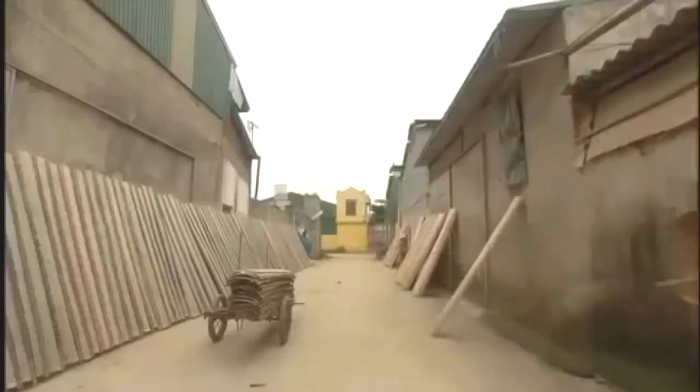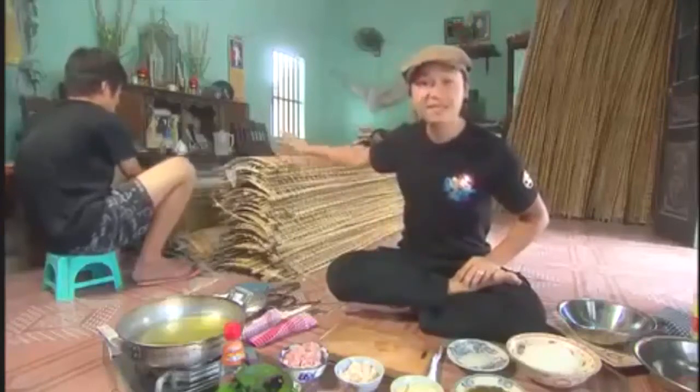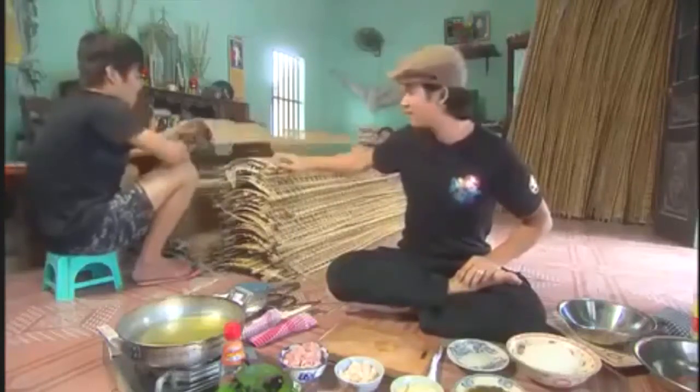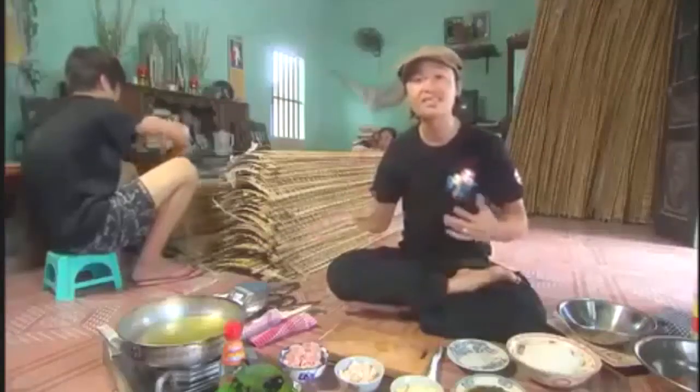Now the process of steaming the rice paper has been 5 hours. This rice paper that's been dried already, 15-20 minutes, there's around 1,000 that comes in every day, and they just sit here for hours on end, peeling them off and slicing them. And everything's done on the floor in Vietnam. We cook on the floor, we eat on the floor, and you know what, we even sleep on the floor.